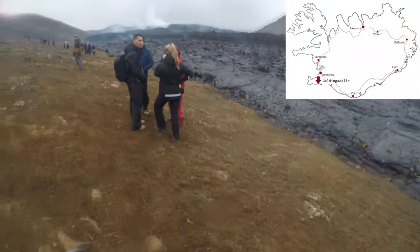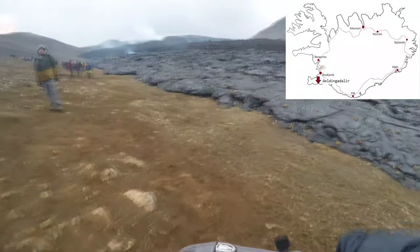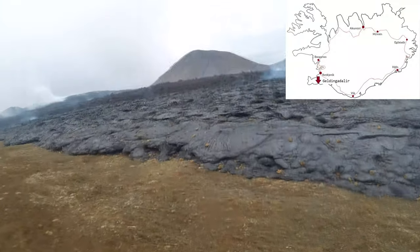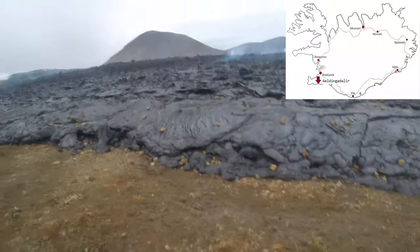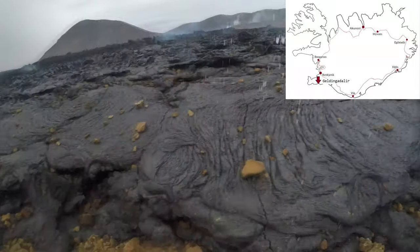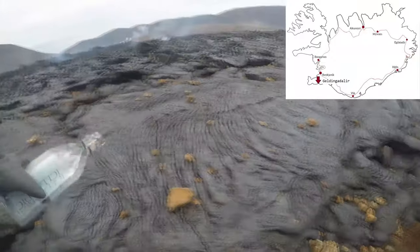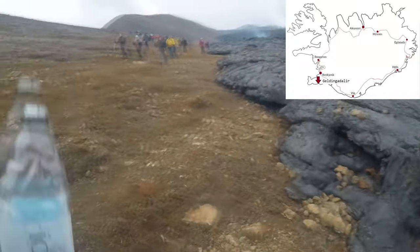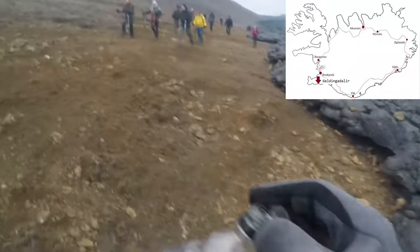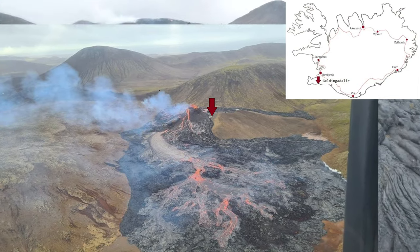I forgot my infrared thermometer, but in case you had any questions as to how hot this is, even at this surface skin that's solidified, here's a good test for you. Well, it's erupting at 1400 degrees, but here a quarter mile away, it's still hot enough to flash water to steam instantaneously.